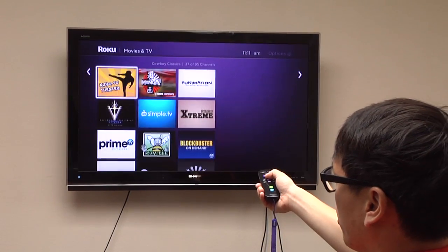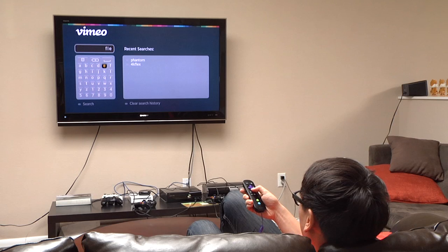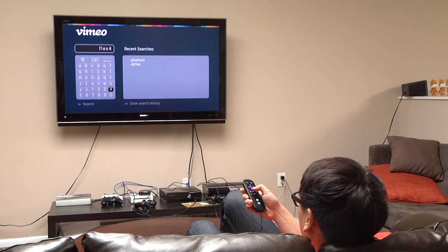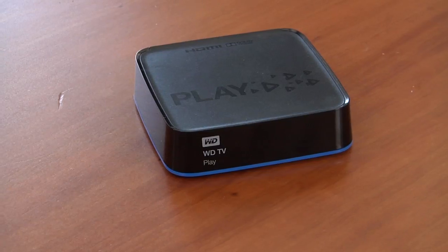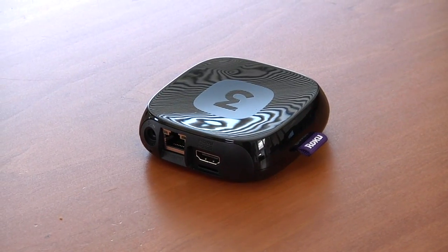It doesn't play YouTube. HBO Go doesn't work if you're on Comcast. And if you want to play a video from Vimeo or another HTML5 encoded video, it's still easier to throw it up using AirPlay on an Apple TV. If you just want to play local media files on a server and computer, the WD-TV family of players is still my preferred player because it has much better file codec support. And the new WD-TV Play is $30 cheaper than the Roku 3.